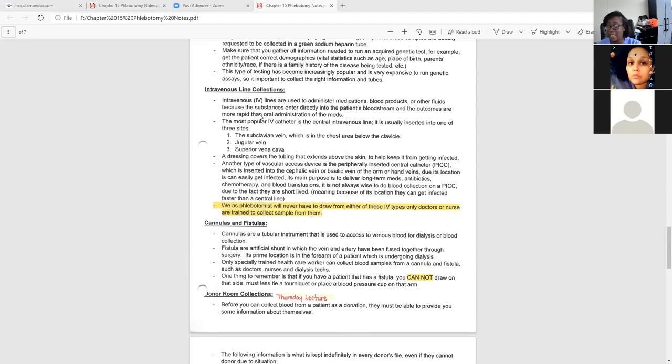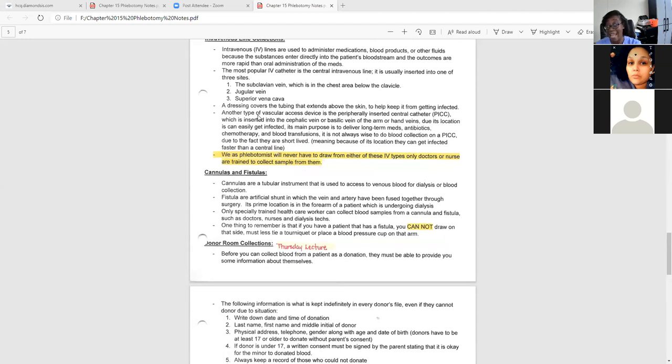The same thing with cannulas and fistulas. We cannot draw from those unless, and this is something new, we trained as phlebotomists can now work as a dialysis tech. Why? It's because we learn how to stick. They will teach us how to run the dialysis machine itself. We already know how to stick. We just have to know how to work the machine. What we have to learn is the difference between a cannula and a fistula, and how to stick in those particular devices.